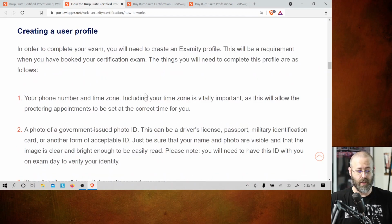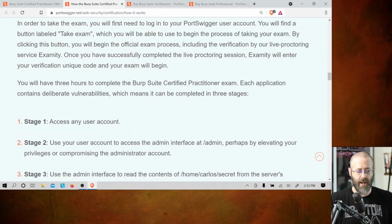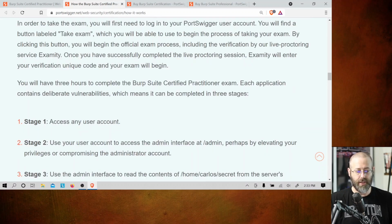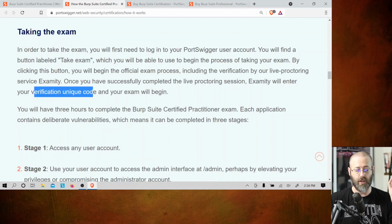Let's see here. You create a user profile, obviously. Then we take the exam. Here's a little bit about taking exam access. This is really good information about the exam itself, right? This is definitely some highlight stuff. So you're going to hit the take exam button once you've logged into PortSwigger. That's going to take you to Examity. Once you get to Examity, you'll get verified. Once you get verified, you'll get a verification unique code and your exam will begin.